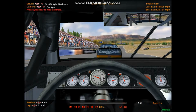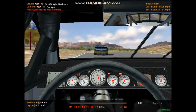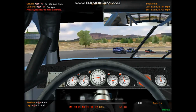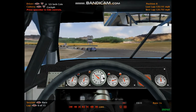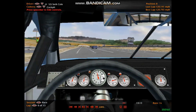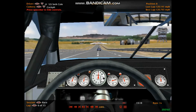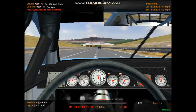Dizzy ride, isn't it, going through those S's? And there's a look from Seth Cole's perspective here. Seth runs right now in 8th position as he runs from behind his buddy Dylan Poteet in the Maxwell House Ford. Ford is what he's running there. Seth driving a Pontiac, of course.